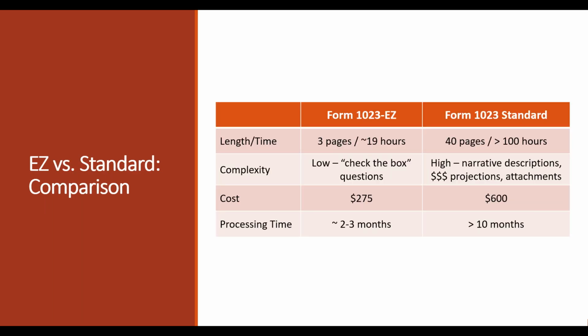This is a really high-level comparison between the 2 forms, the 1023 EZ and the 1023 standard. The EZ is a relatively simple form. It's about 3 pages. You actually file it online, so you click through a few more screens than that. But it's a short form. The IRS estimates that it takes 19 hours to fill out the EZ. I find that IRS estimate to be a little on the high side. I don't think it's going to take most people 19 hours, but that's the IRS estimate.